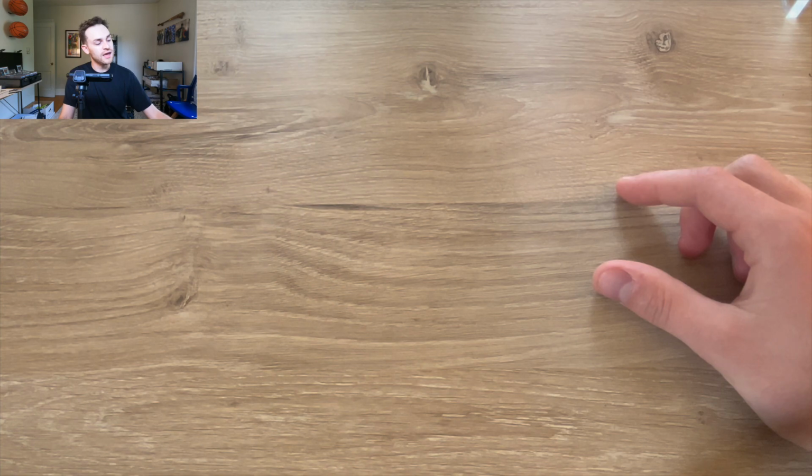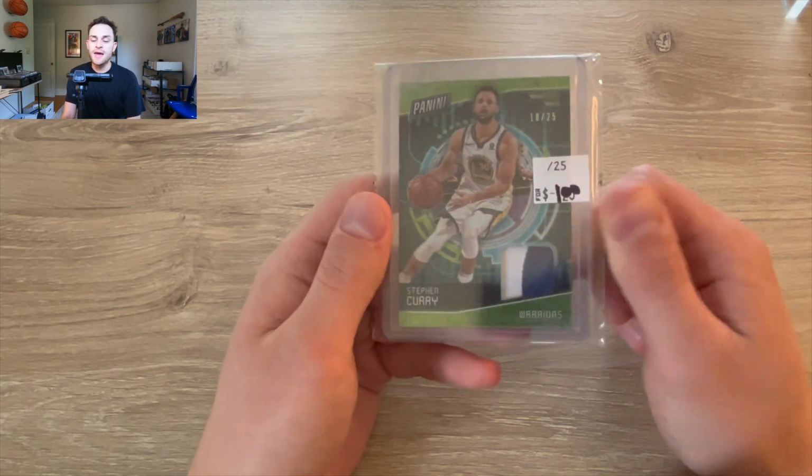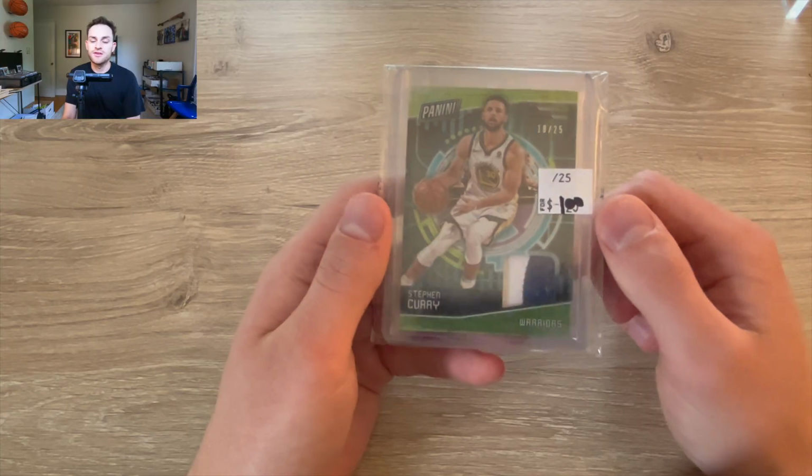So we still have all of this to go through for the personal collection and a lot of business pickups. And we'll start right here with Mr. Curry. Patch, numbered out of 25. Nice one right there of Steph.